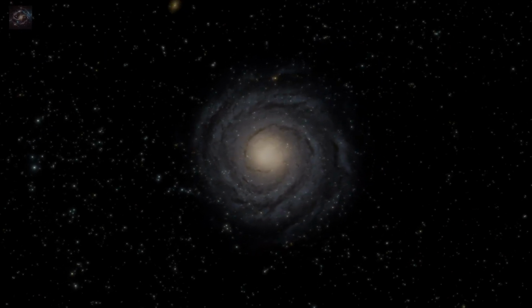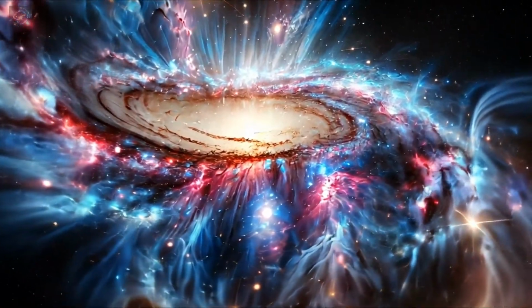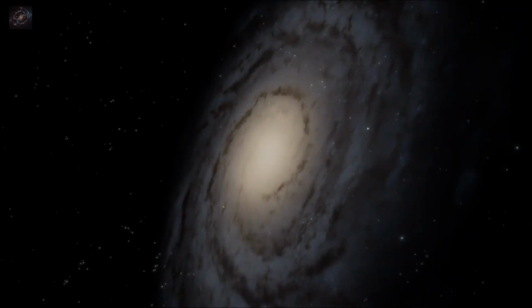One of the most intriguing phenomena in Andromeda is the ongoing interaction between its stars and interstellar medium, ISM.